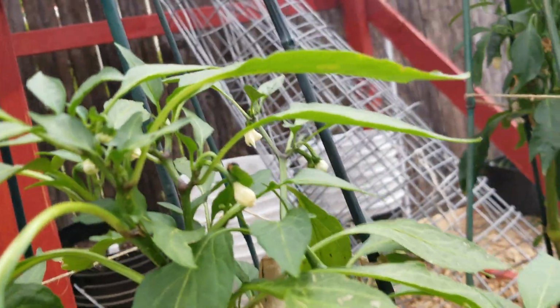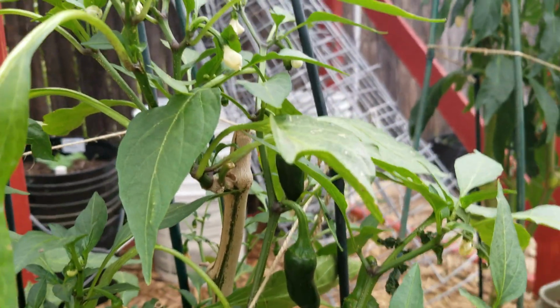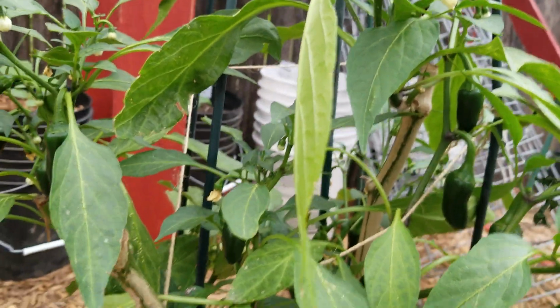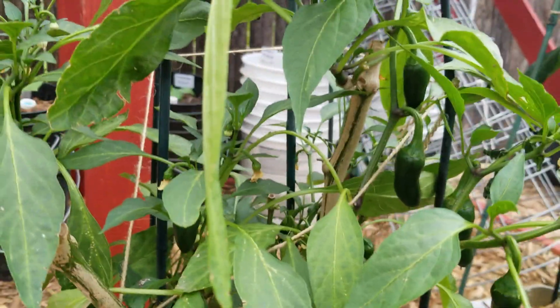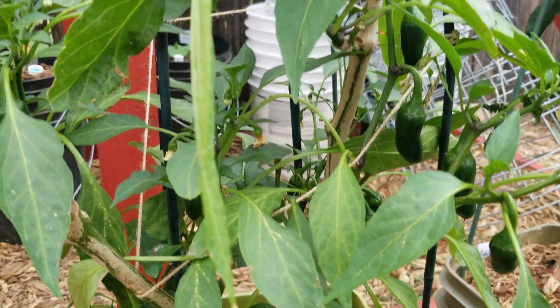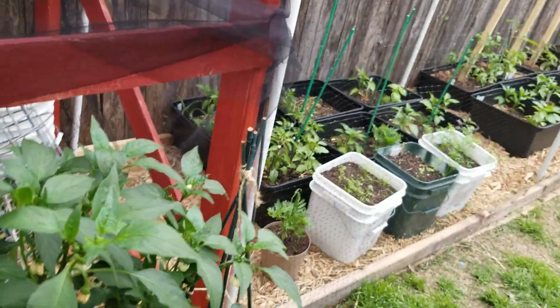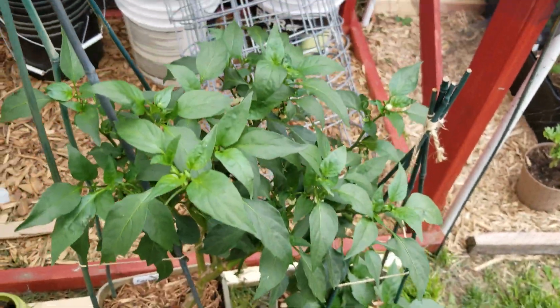What that is, is a ladybug larvae. These things are voracious predators of aphids. If they're around, it means you've got aphids, but it also means they're taking care of your aphid problems, so leave them be. I am really happy to see these because we have had an aphid problem and it is slowly disappearing. Thank you, ladybugs.